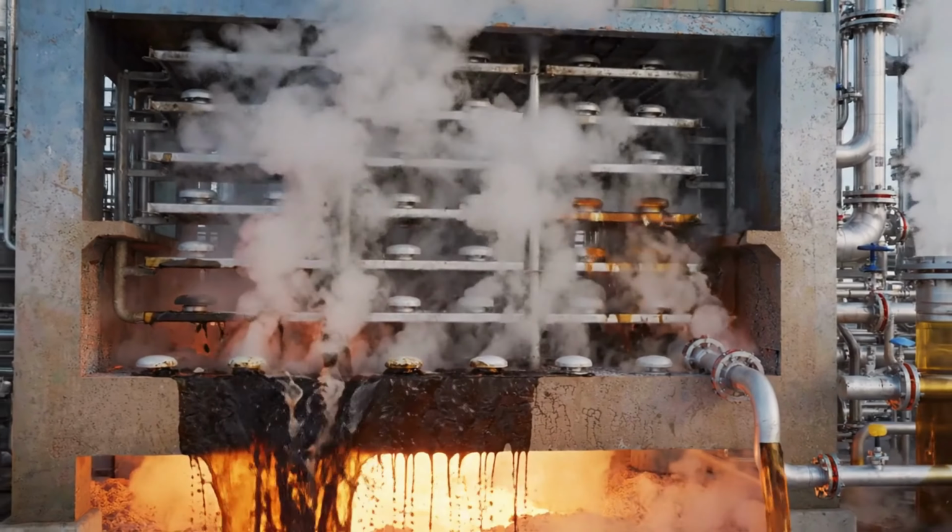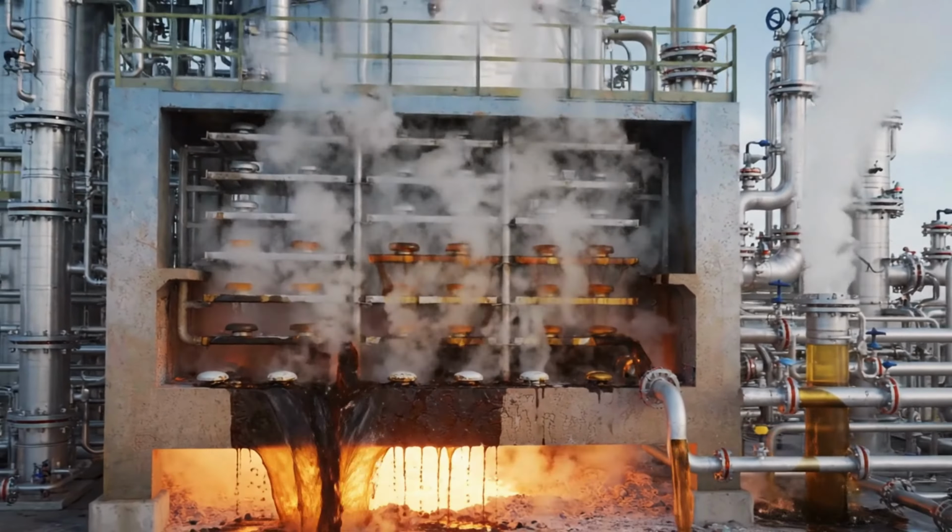Inside the column, crude oil is separated into distinct fractions based on their boiling points.